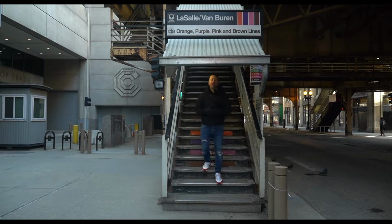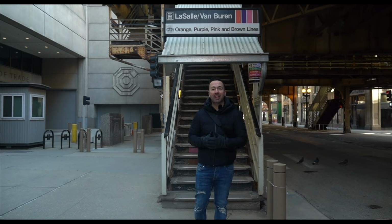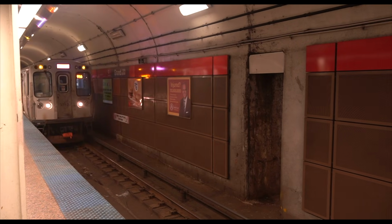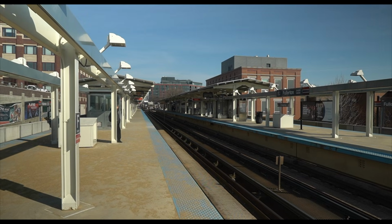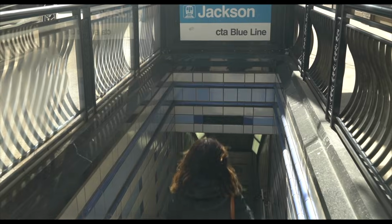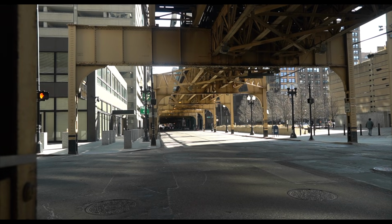So here's a little introduction. The Chicago Transit Authority is the governing body of Chicago's public train system, which is called the L, short for elevated train. Regardless of whether you're below ground or above ground, it's called the L. We don't call it the subway, the tube, or the metro. And even though there's the State Street subway and the Milwaukee-Dearborn subway, the majority of the tracks are elevated. Chicago is the only major American city with elevated train tracks running through its downtown.